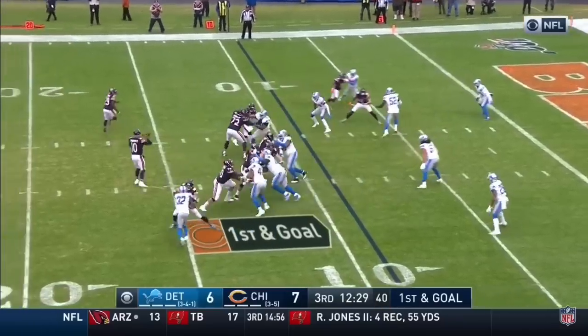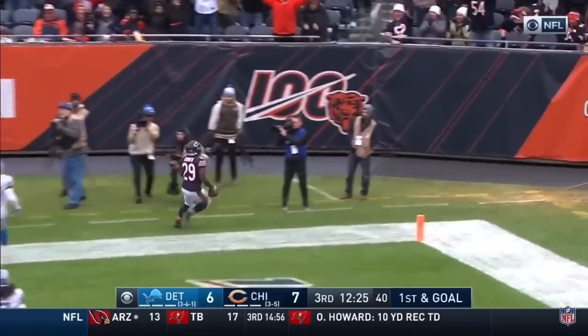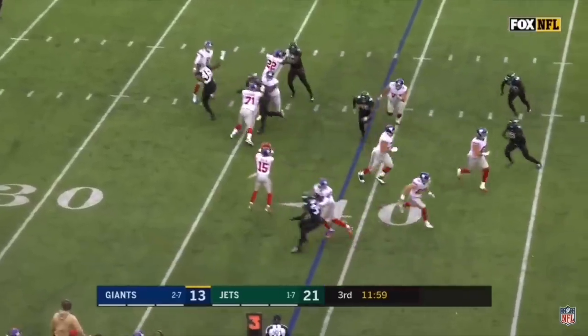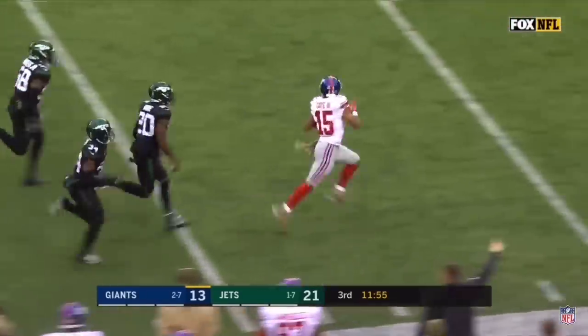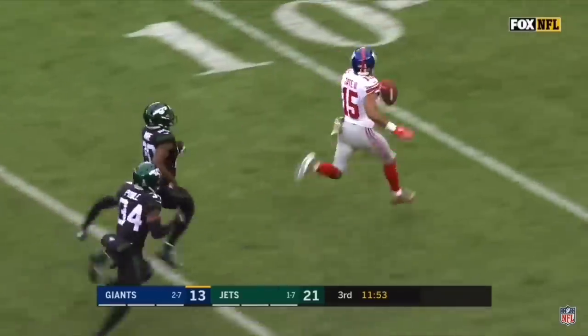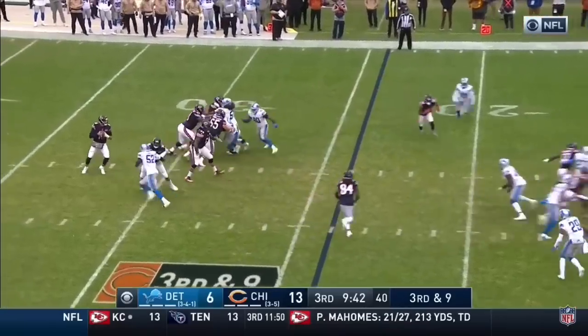Stefon Diggs. Swing pass. Catch made. Cohen. Does he have the angle? Yes. Why he's on this football team. Wide receiver screen, and Golden Tate has a first down and more. Still going inside the 20 to 10. Touchdown, Giants. Third and 9.